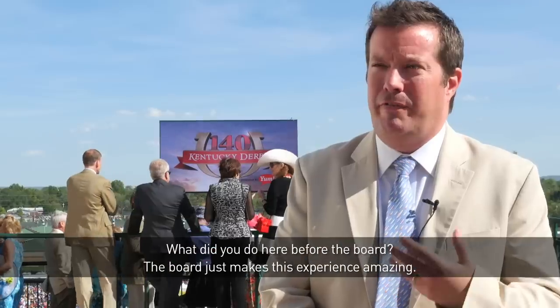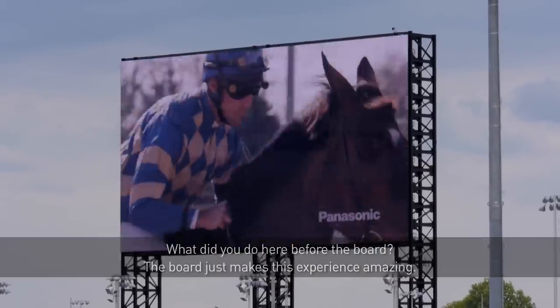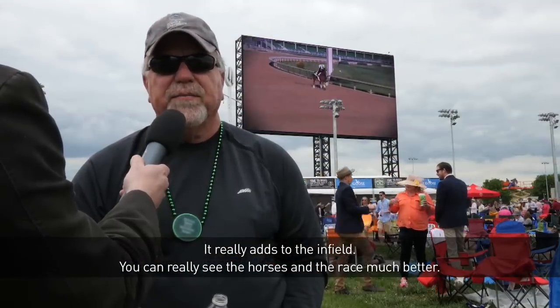What did you do here before the board? The board just makes this experience amazing. It really adds to the infield. You can really see the horses and the race much better.